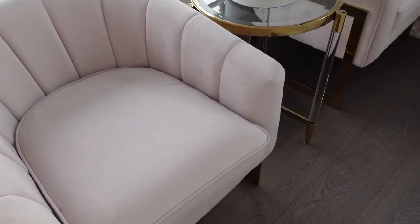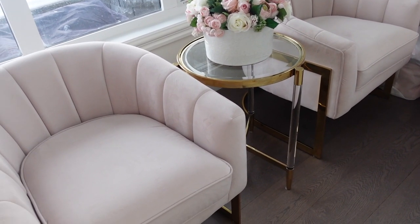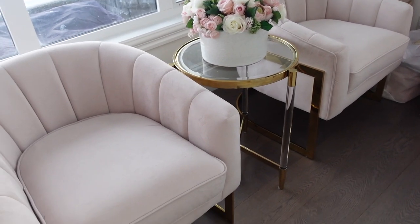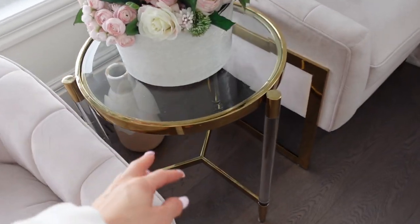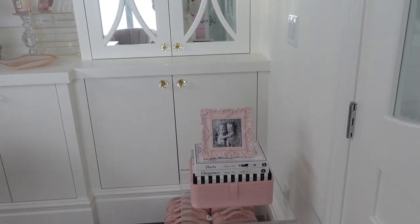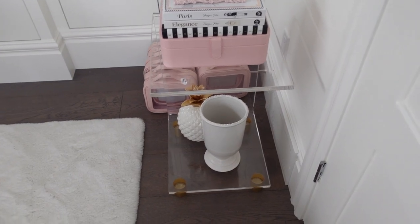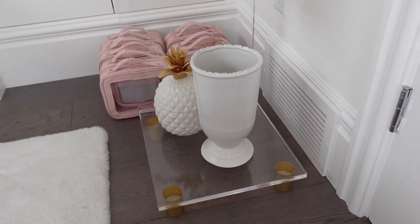So these chairs here I got from Wayfair when we moved in. They were probably one of my first pieces of furniture that I picked out, and I love them to this day. I was thinking of getting some pillows for them. And then I also have this table, also from Wayfair. Some florals on top, and I didn't really finish this area. I'd like to redo it. I also want to get some new decor, but I just put this here for now.